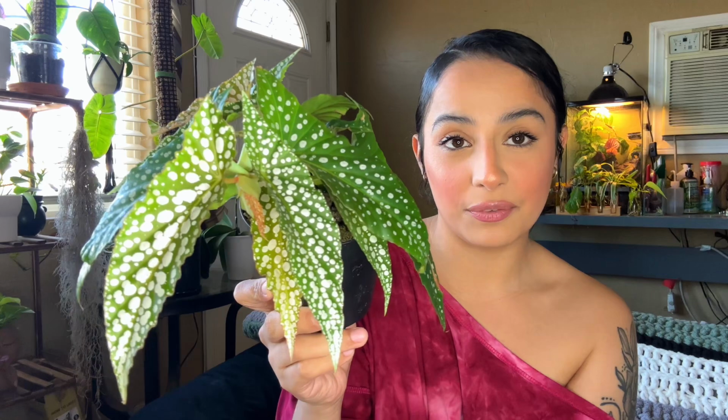Definitely, I feel like a staple in someone's collection. When people come over to my house, they tend to look at this one and they're like, what the heck? What is that? That looks crazy. So yeah, I definitely recommend, if you don't have a begonia, start off with an angel wing begonia, because they're beautiful. And at least for me, it has been very easy to take care of.